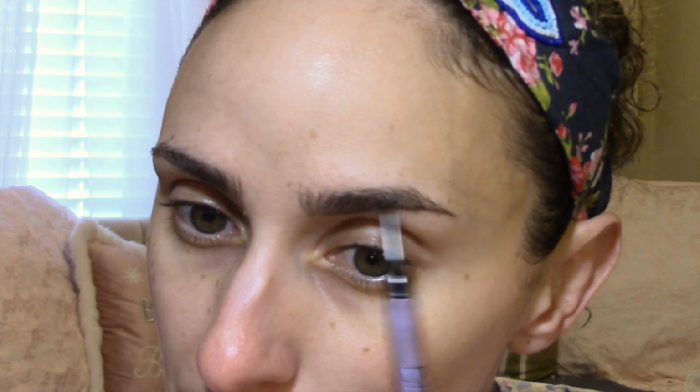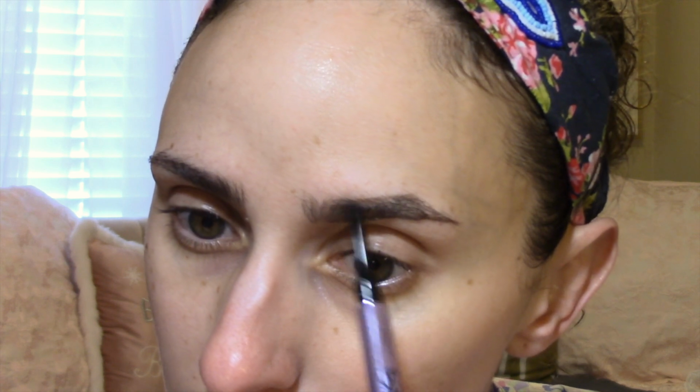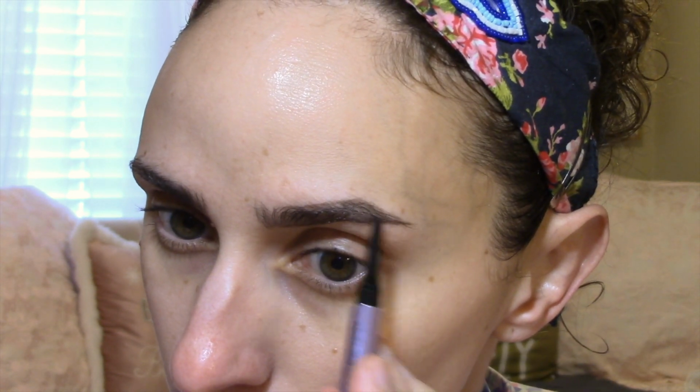Super nice, very pigmented, easy to draw my little outline. Now I don't know if that's because it's new and still has a good little tip, it's not rounded over yet, but this is awesome. Drawing this in is so easy. I like that. Okay, so outline is done. I am actually quite impressed with how easy that was.